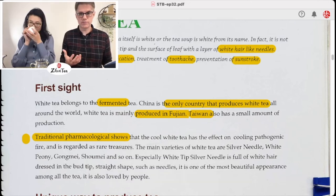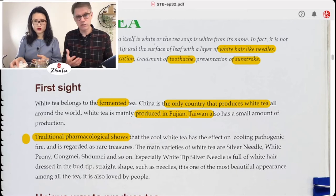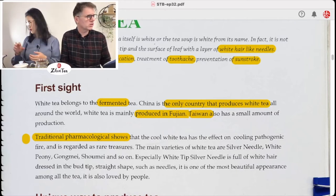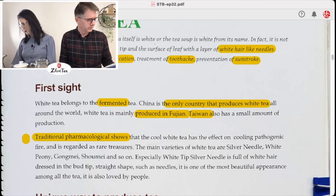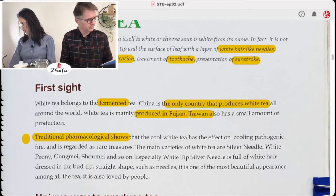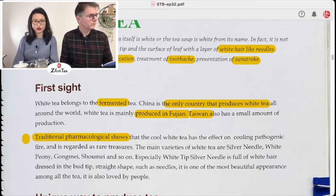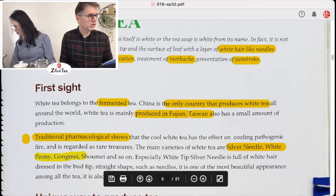Tea in general is cooling. Green tea is cooling. White tea, shouldn't be too shocking. So black tea is considered warming, and fermented or aged tea is a little bit to the neutral side. Right. And then they cover the main varieties here: silver needle, white peony, gongmei and shoumei, and so on.